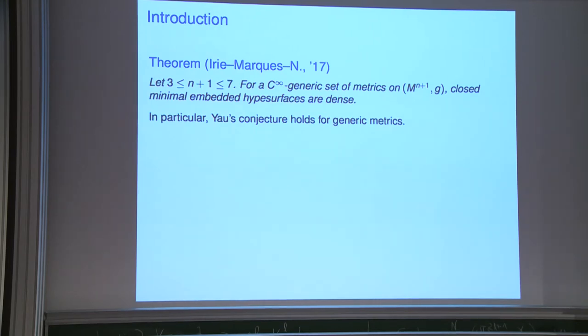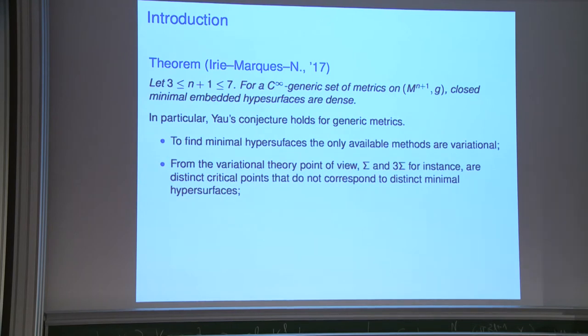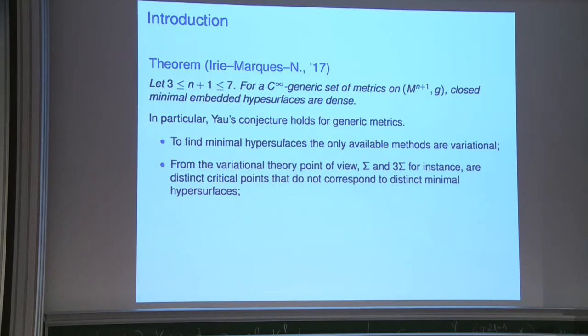I will dedicate the rest of the talk to explaining the main concepts behind the proof. But let me say, to put things a bit more into perspective, that the only available technique one has to find minimal embedded hypersurfaces are variational methods, because, at least as of now, there's no interpretation of minimal embedded hypersurfaces as periodic orbits of some Hamiltonian system. So it doesn't seem to make sense in this scenario. So the only available methods are variational.